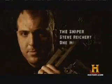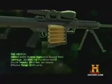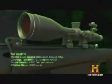The sniper, Steve Reichert, 1 mile kill shot. Reichert's weapon, the Barret M82A3 Special Application Scoped Rifle, a 50 caliber beast. The weapon was a 50 caliber semi-automatic Barret M82A3. Holds 10 rounds of 50 caliber ammunition, has a variable power scope. Max effective range, they say, is 2,000 yards. With that weapon and that round, you can stop a car or a truck.